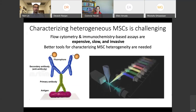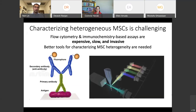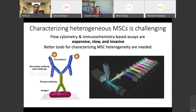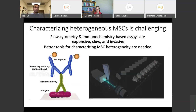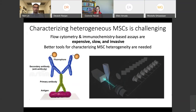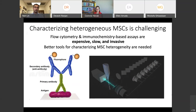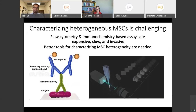After you label these cells with fluorescently conjugated antibodies, typically what people do is perform flow cytometry, where you flow the cells into a single stream, use a laser to activate these fluorophores, and measure these signals, and then you can profile how much protein they express, right? It's amazing. This is a very standard and very rigorous method, but this tool is not practically useful in clinical or industrial settings. The reason is that it's very expensive. It's slow. And also you have to kill the cells first to label them.